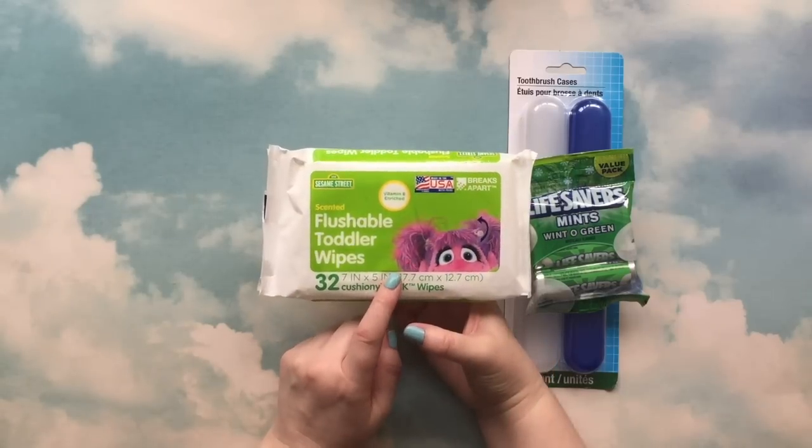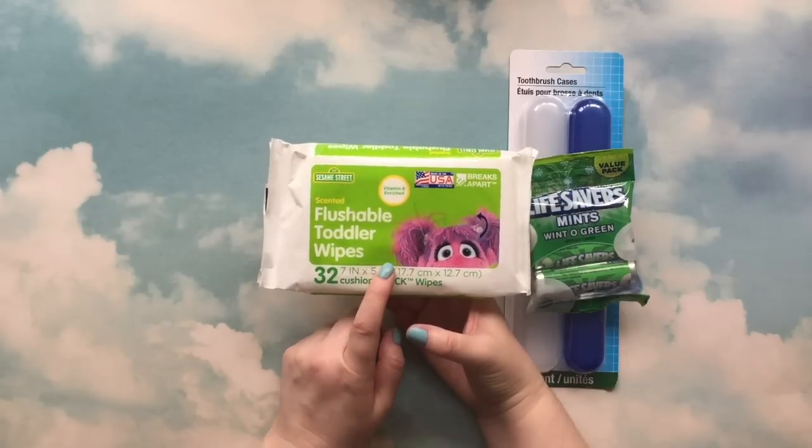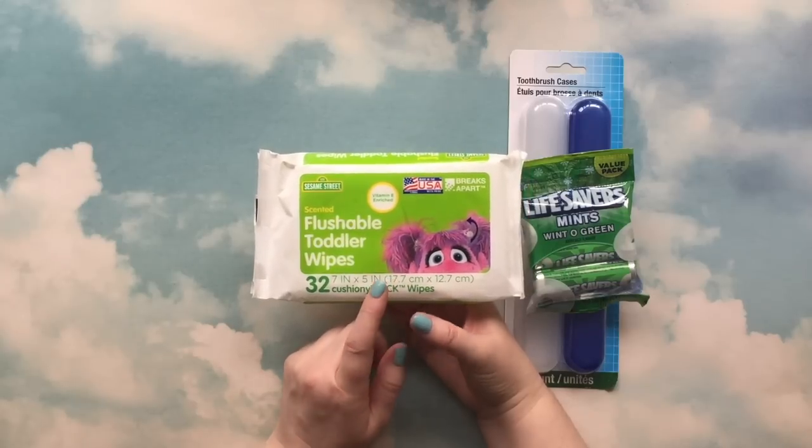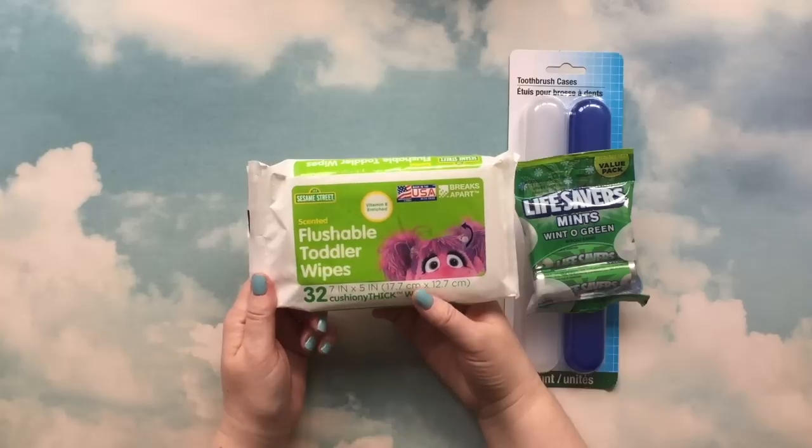Next up, I picked up these flushable toddler wipes, not because I have a toddler, but because sometimes once you are out and about during your trip, you get to a public restroom and realize there's no toilet paper.